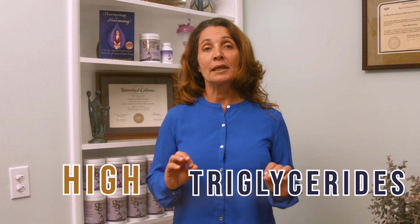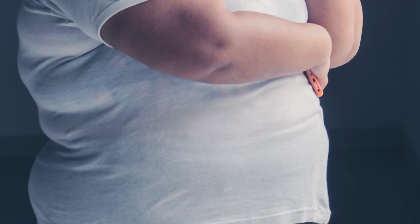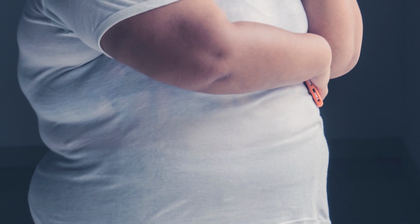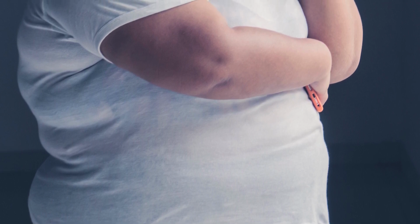Triglycerides are literally 3 glucose molecules on a fat carrier. Triglycerides are what the liver produces in response to high blood sugar levels. And it's these triglycerides that are stored in your liver and your thick waist. Triglyceride levels of 150 or higher are signs that you are insulin resistant.